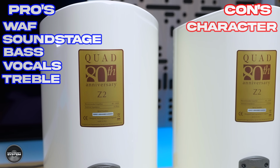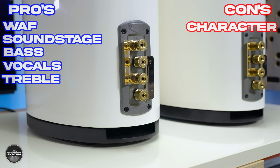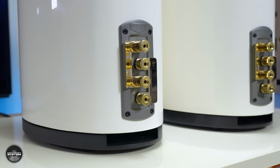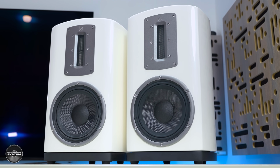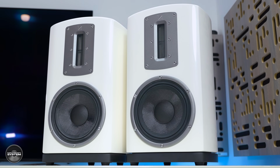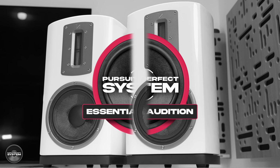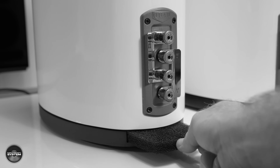The Z2 did a lot of things right, but they did have some of what I'm calling their own character. With some music, there was a bit of edginess or a bit of unevenness or maybe a lack of composure in the upper mid-range region, but only noticeable with some music. The Quad Z2, based on their looks alone, are an essential Audition speaker, and especially for their price of £1,495, which I think makes them the most affordable speakers here by just a hair. But do remember, it's important to sniff your port bungs when you remove them.